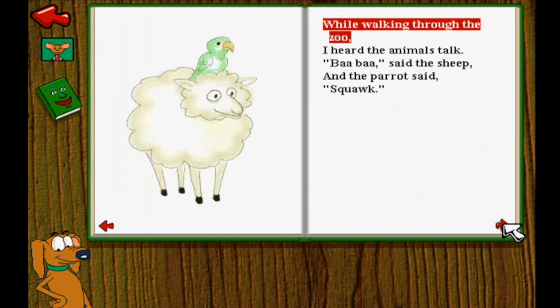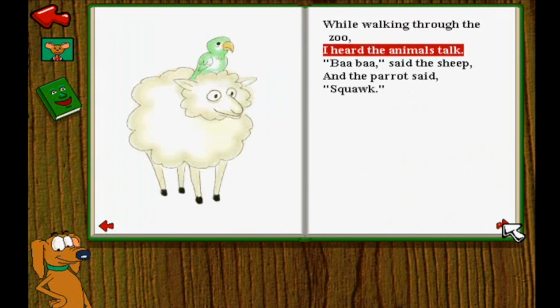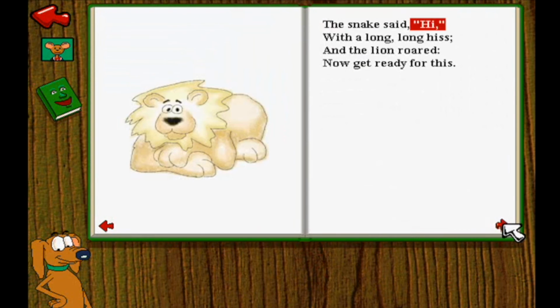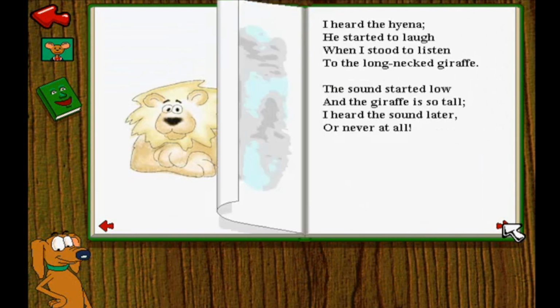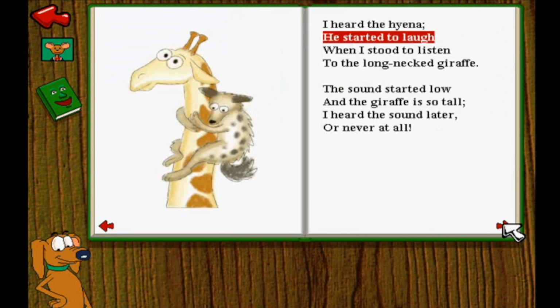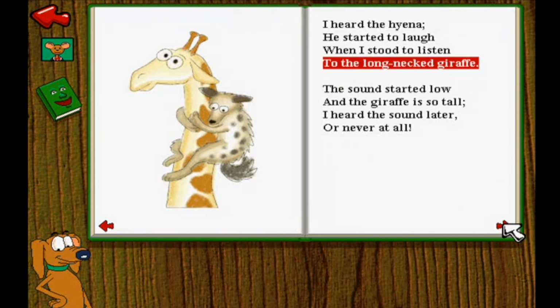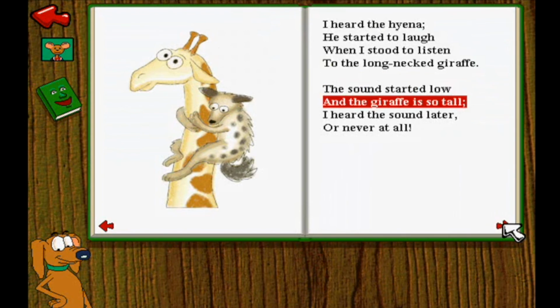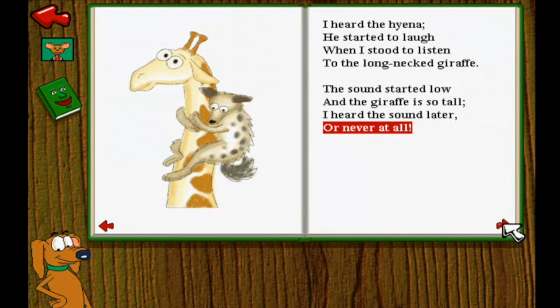Animal Talk by Mark Towner. While walking through the zoo, I heard the animals talk. Baa baa, said the sheep, and the parrot said squawk. The snake said hi with a long, long hiss, and the lion roared. Now get ready for this. I heard the hyena. He started to laugh when I stood to listen to the long-necked giraffe. The sound started low, and the giraffe is so tall, I heard the sound later, or never at all.